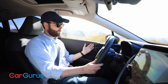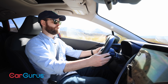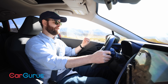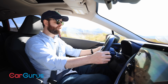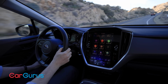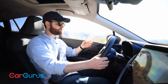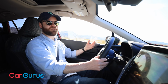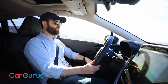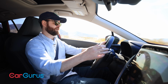It runs up the rev range nicely, and then it has paddle shifters on the premium, sport, and limited trims that have 8 simulated gears, and it's pretty quick. It feels maybe not quite like you're driving an automatic, but it doesn't feel like you're driving a really rubber bandy CVT. So yes, it's easy to look at the CVT-only stat line on the press release and say, boo. But I don't think it's that big a deal, particularly because nobody's buying a Crosstrek to take out to Willow Springs anyways.